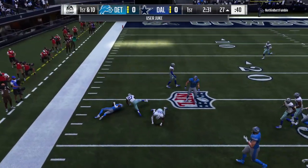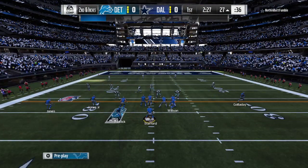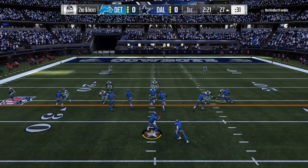Fundamental breakdown by the defense. You've got to be able to make plays on the edge. And he'll be brought down at the 27-yard line. That one good for 10 yards. And that'll make it 2nd and a foot or so.